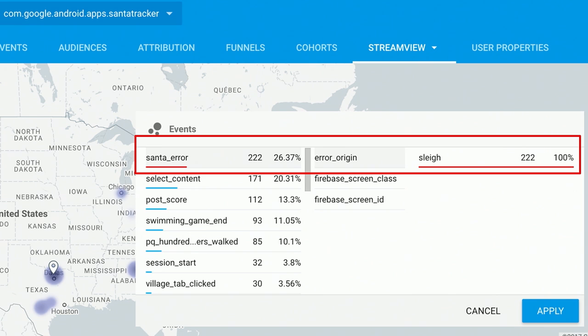Let's head back to the dashboard. Now, we've set ourselves up for success, but inevitably something always goes wrong. In this case, we've lost contact with Santa's sleigh. We're getting a bunch of 500 errors in our app. Well, we can do more than just fiddle with the way our app looks with remote config. We can also use it to react to unexpected events like this.